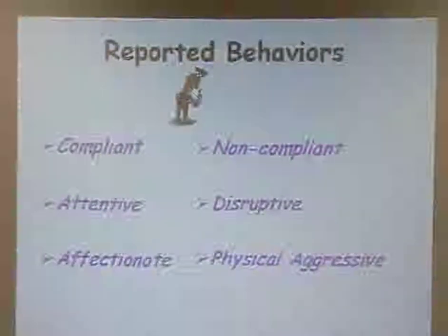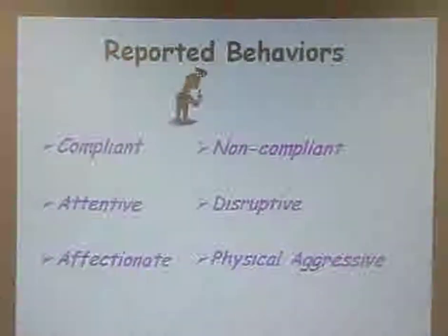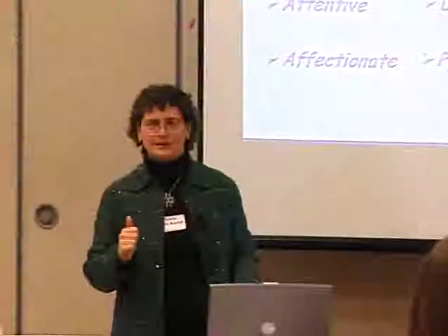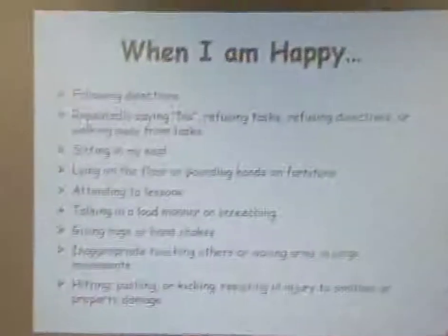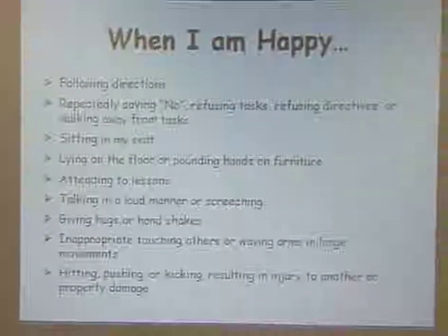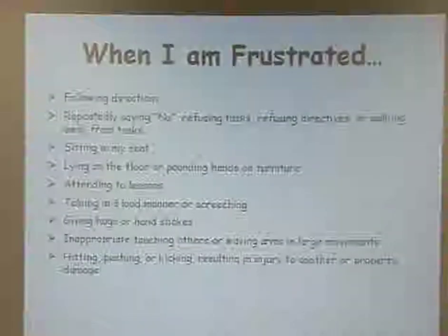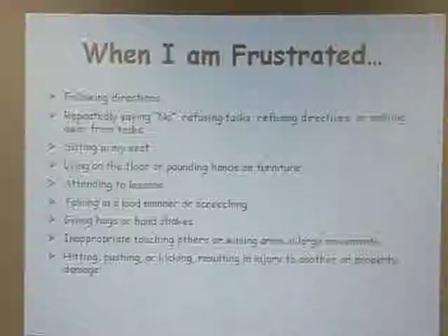All right, so then we wanted to tell people what sensory integration was all about within one slide. And then we wanted to talk about the fact that Annie has behaviors that are all the way on both sides of the behavior continuum. She's compliant at times, she's non-compliant. She's attentive, she's not attentive. She's affectionate, and she's aggressive. All of those. So you'll notice that the next couple of slides, when she's happy, when she's sad, when she's tired, or when she's frustrated, are all the exact same list of behaviors.